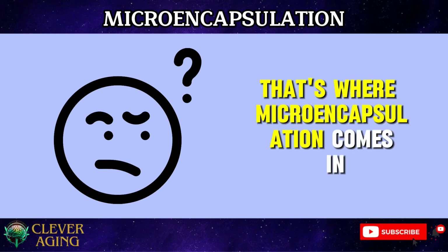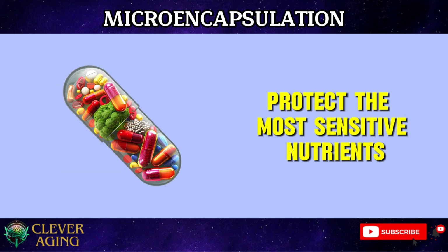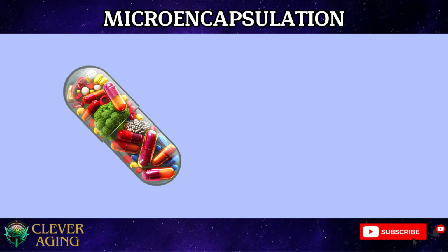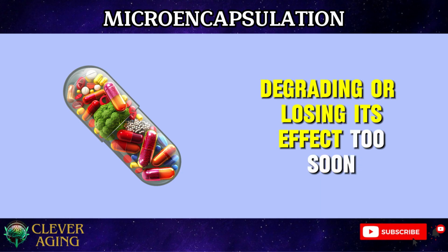That's where microencapsulation comes in, a technology developed to protect the most sensitive nutrients by creating an invisible capsule around them, like a microscopic shield. This shield prevents the compound from oxidizing, degrading, or losing its effect too soon.